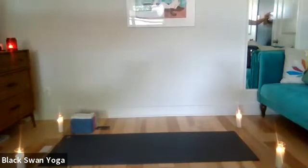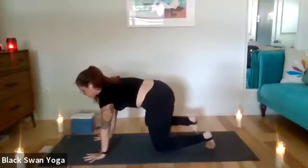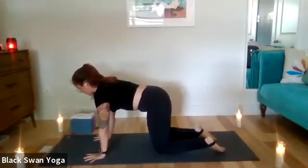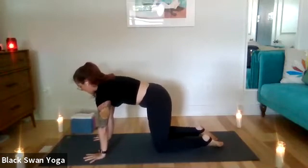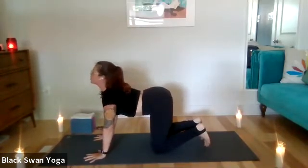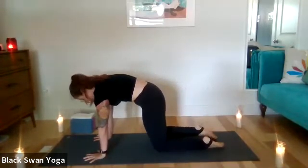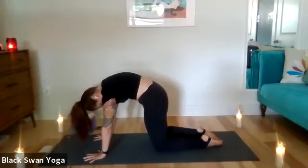And then make your way back onto all fours. Find your tabletop. Once again, fingertips face the top of your mat. Spread your fingers wide. Feel yourself rooting into the earth through your base knuckles. Cow pose. Inhale, soften your belly, lift your gaze, arch your low back. Exhale, cat, round your spine, chin to chest, tuck your tailbone.